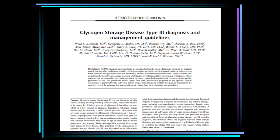guidelines came out for type 1. Guidelines for type 6 and type 9 are under review right now, and then probably guidelines for type 0 will be in process after that, but that hasn't even started yet. But this is available to anybody, so it really covers everything from diagnosis to all aspects of management. It's fairly readable. I would say most of my patients with GSD type 3 have a copy of this and hopefully understand at least part of it. But it's really fantastic that this is out there, and I wanted to make you aware of that.